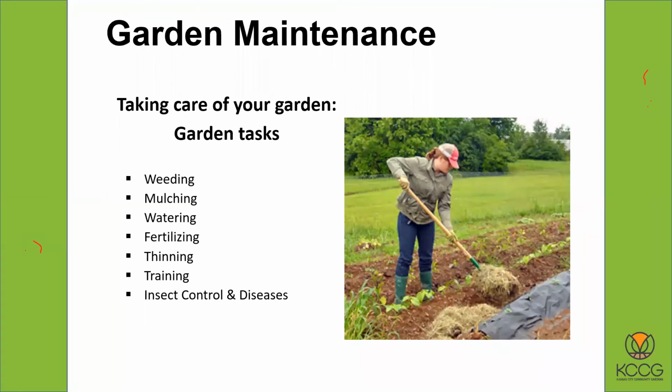All right, so now you've planted your garden and now you're wanting to take care of it over the season, and there's going to be different tasks, different garden maintenance. So here's kind of a list of them. Obviously, you're going to be doing some weeding. Ideally, you'd be doing mulching. Of course, you want to do watering, might be doing fertilizing, might be doing thinning, like I talked about a minute ago, where you thin out extra seedlings. Sometimes you'll be doing training, which would be like using a trellis or a cage, like a cage for tomatoes. And then, of course, controlling insects and diseases.